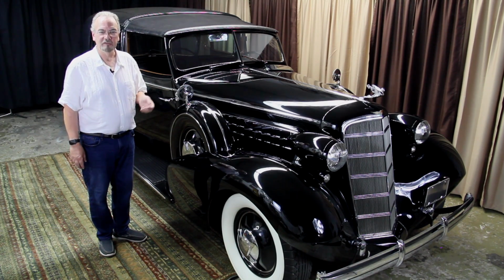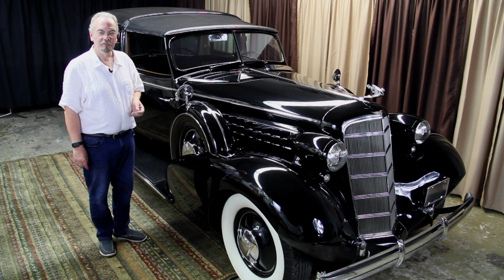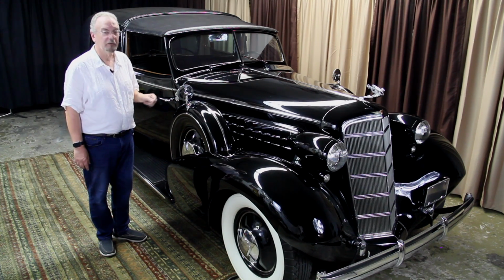Now, they thought it might sit until after the end of the war. Well, it sat longer than that. It actually sat for the next 31 years until 1973. May Perkins passed away in 1967. The car was left as part of her estate. It remained in the airplane hangar.